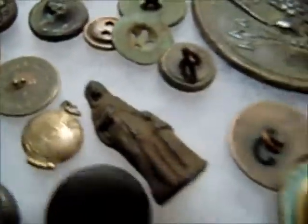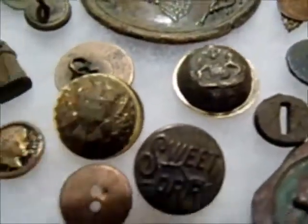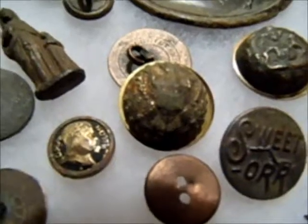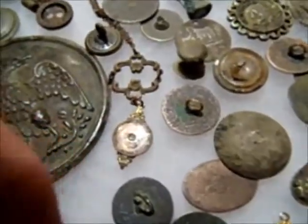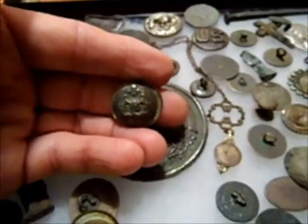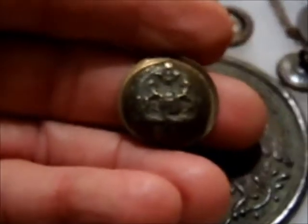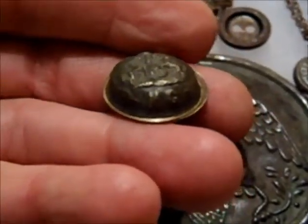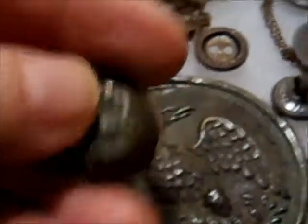This one, find it here. That one right there. Maybe a Civil War. This one I think is a North Carolina button. It's a two piece. It says NC on the bottom. I don't know if that's a North Carolina button.